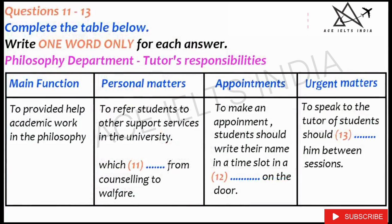Now it turns to part two. Part two. You are going to hear a tutor talking to a group of philosophy students. First, look at questions 11 to 13. For these questions, complete the blank spaces in the table as you listen to the first part of the talk.